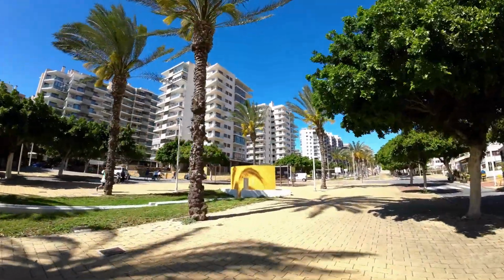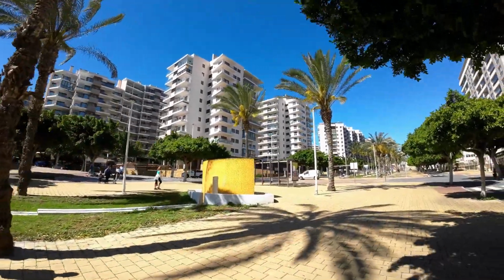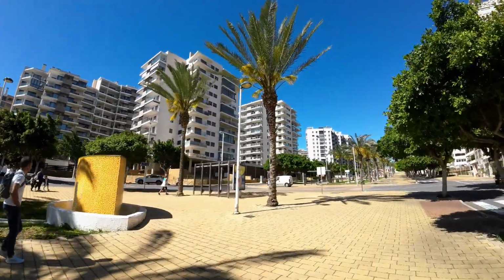It's slightly windy today, quite windy I must say, but usually it's not like that. There is a slight wind, but not too much. So this is more an exception than a typical usual weather.